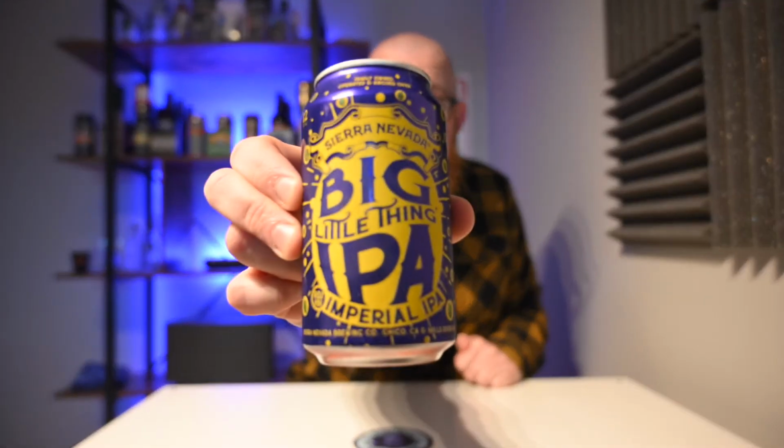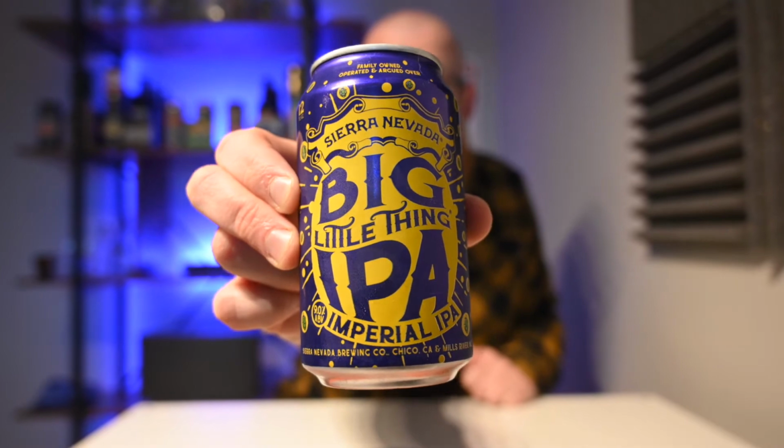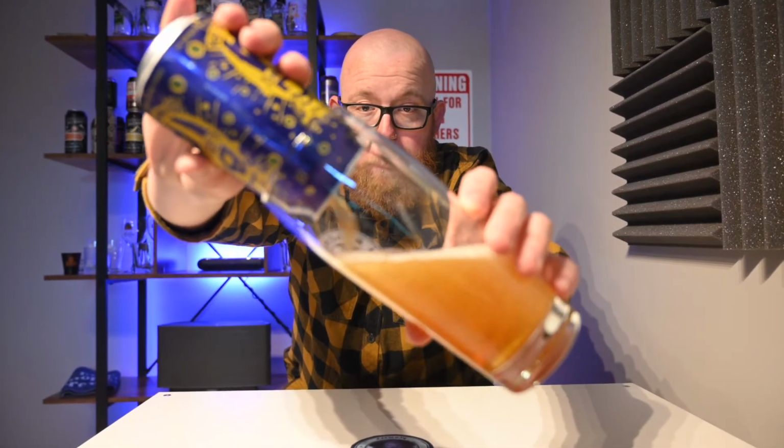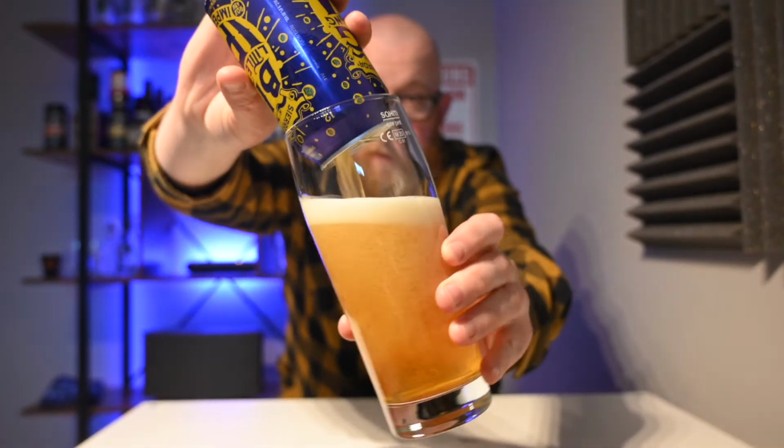I don't know anything else about it, but before we crack in, here is a look at the can. Right, let's get in. Some hoppy notes from a distance. Just let that settle down for a minute. It's got a bit more clarity, this one, than yesterday's. It's still not clear though. It's still properly foggy, just maybe not quite as thick set. Looks a bit more carbonated, possibly.